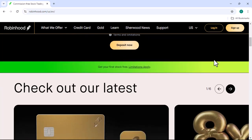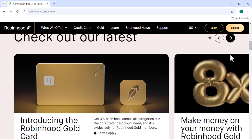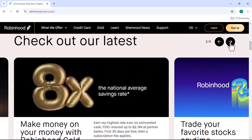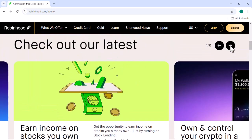Because let's be real, the world of finance can feel like a members-only club with a secret handshake. You see all these headlines about stocks going up, crypto going crazy, and you're thinking, is there a way for someone like me, someone who's not a Wall Street wizard, to get a piece of the action? That's where platforms like Robinhood come into play.